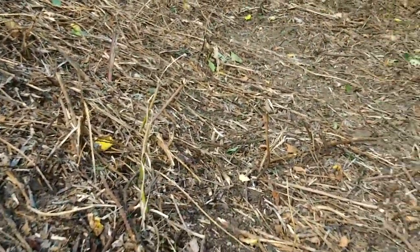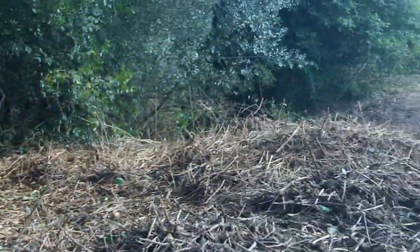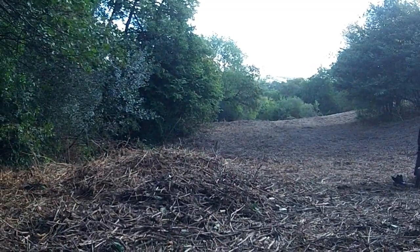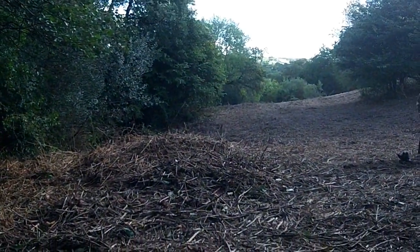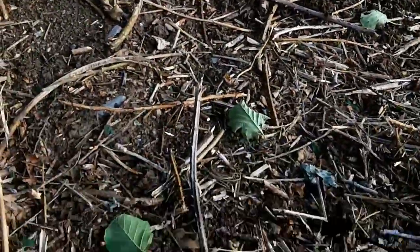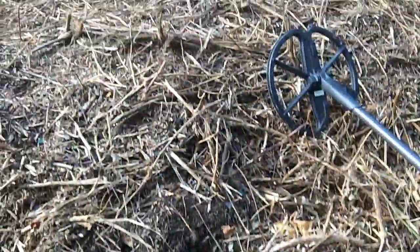If I can turn round. The well is just behind me here. Well, it gives you an idea of the terrain we're on. It's quite rough here. Very rough. A lot of stalks and things. A lot of rubbish, brambles. Just sat on one here just now. But anyway, we'll carry on.